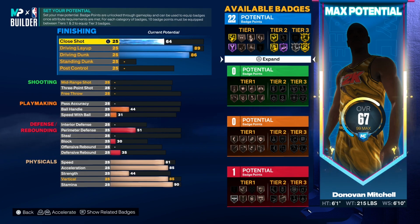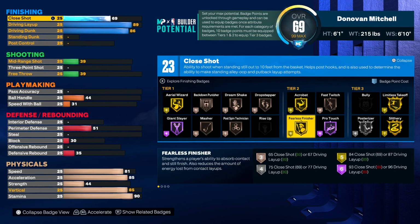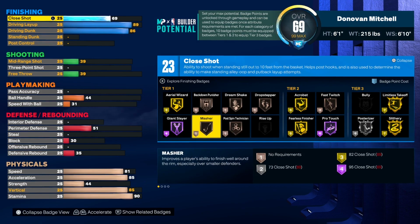Now, I decided to go with a 69 when it came to the close shot just because that was the bare minimum I needed to get 23 total badge points on this build. Technically speaking, I almost did push it all the way up to about 78 so I could get 24, but then it hit me. I only need 23 because the plan here would be to spread the first 10 badge points down here, most likely getting Fearless Finisher and Acrobat. Actually, Fearless Finisher, Giant Slayer, and then most likely something along the lines of Masher.